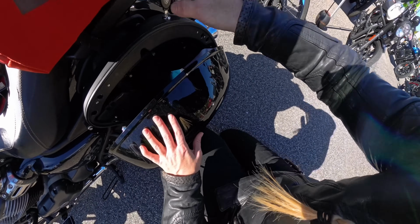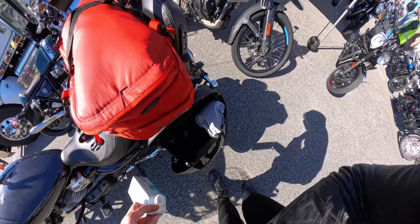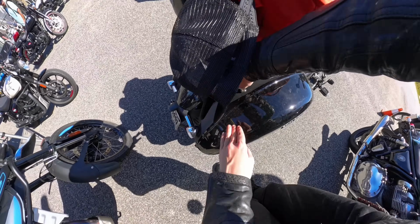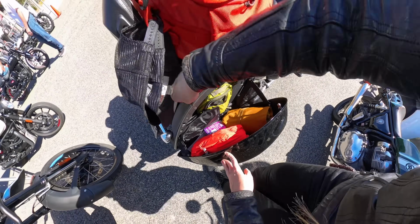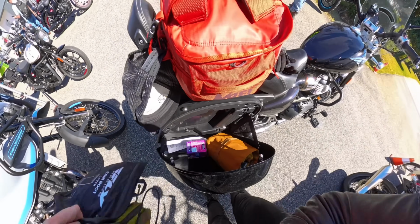Each pannier holds about 17.5 liters worth of luggage, or 35 liters combined, which honestly isn't a ton, but depending on the type of road trip you're doing, it's honestly perfectly fine. I was able to put everything I needed for this 4-day trip on the Super Meteor 650.